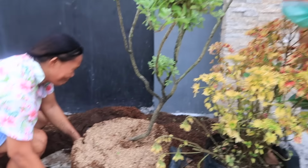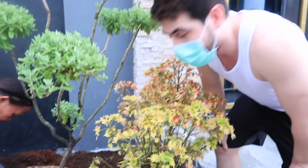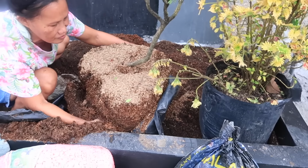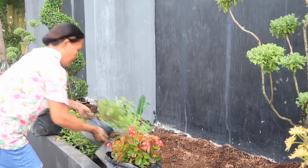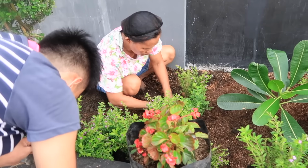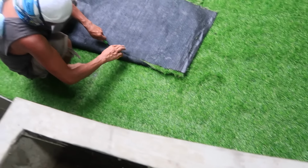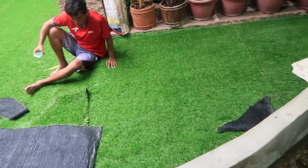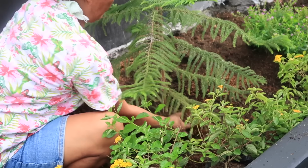The farmer. You see? Ano tawag ito, tree? You see? Ani is a landscaper. DIY landscaper. You see? Lagay siya yung puno dito. You see, mga tao? We already fixed the grass in here. Almost done. Put it all like maybe 4 rows or 3 rows, you see?